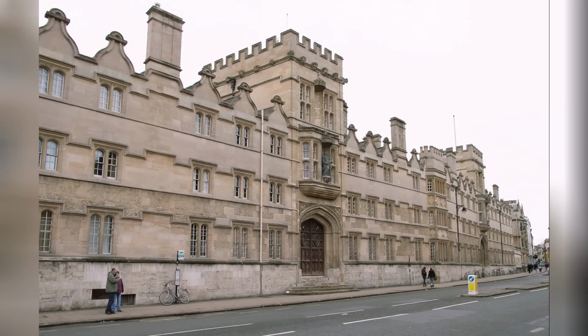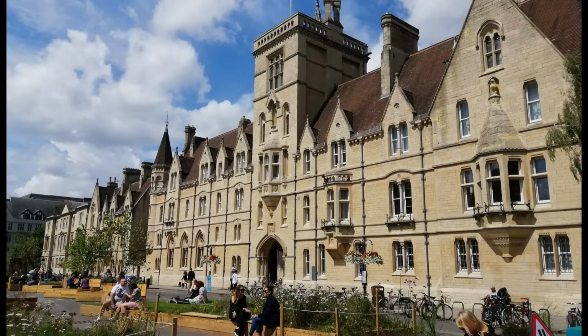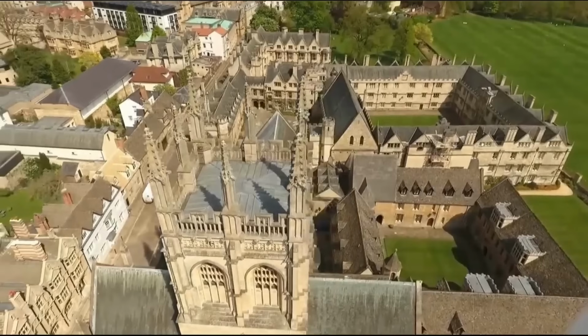Here in the High Street is the oldest of the 39 colleges, University College. And in Broad Street we have Balliol, the second oldest college, and here's Merton, the third.